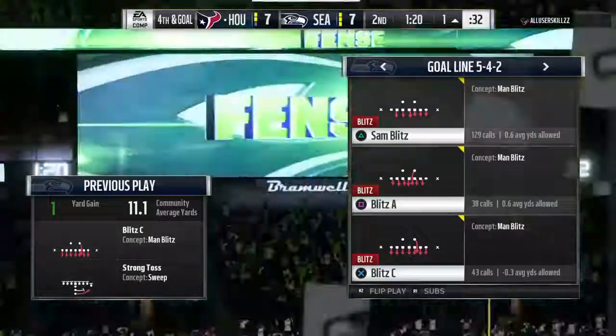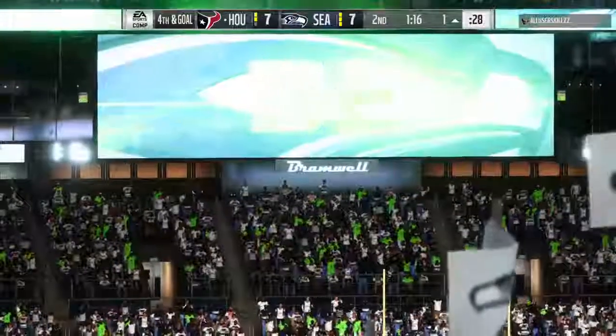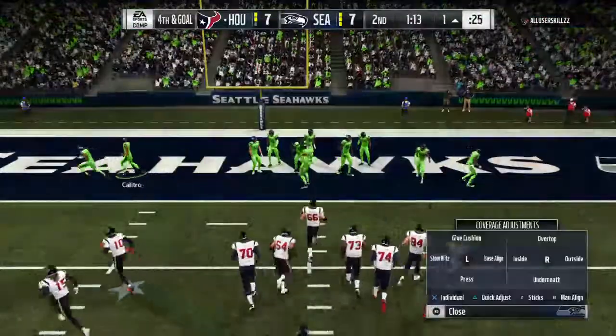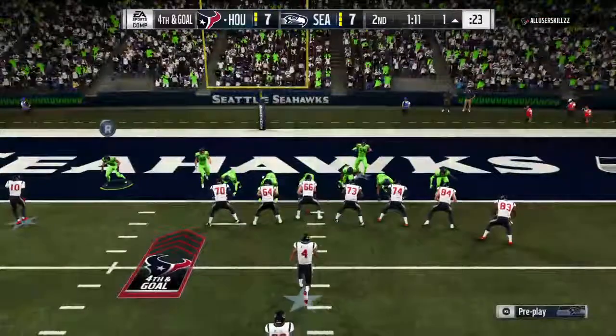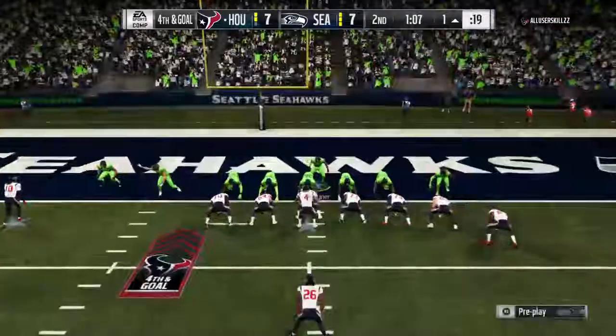This drive started with first and goal. Now that it's fourth and goal, anything less than a touchdown would feel like a letdown to me. The offense stays put. They failed twice already in this first half, but they're going to go a third time here on fourth down.